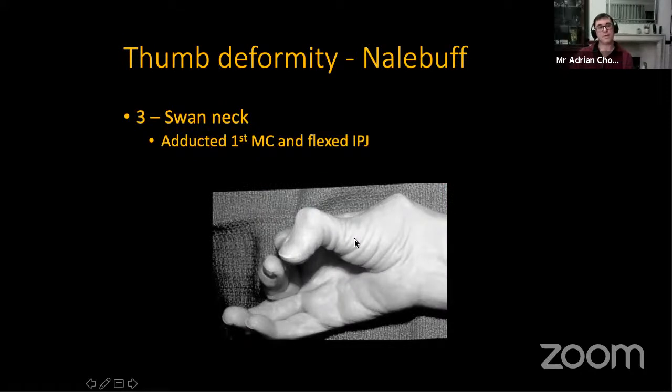Next, you might have the swan neck look to the thumb. That's easy. This is just mirroring the fingers, really. And you can see the first metacarpal is quite adducted. That poor old first carpometacarpal joint struggling.